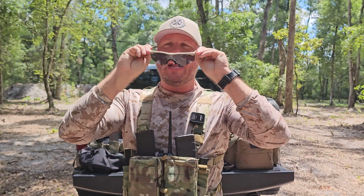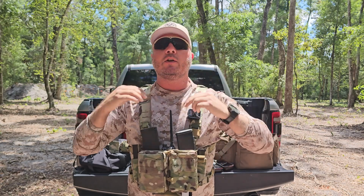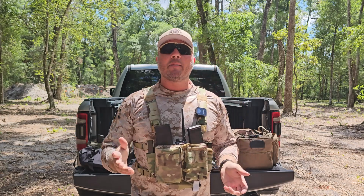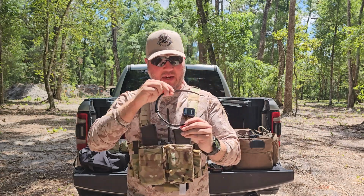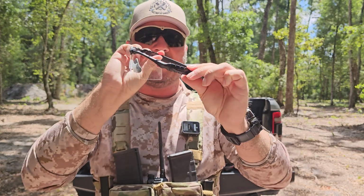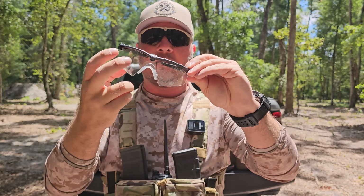These are amazingly comfortable, feel great on the nose, and give you great UV protection from the sun. Now, if I am at an indoor range, obviously I don't want to be wearing smoked out lenses. So I have these, the Oakley M-Frame 2.0s. I think there's like the alphas or something like that. And they have the clear lenses in them.